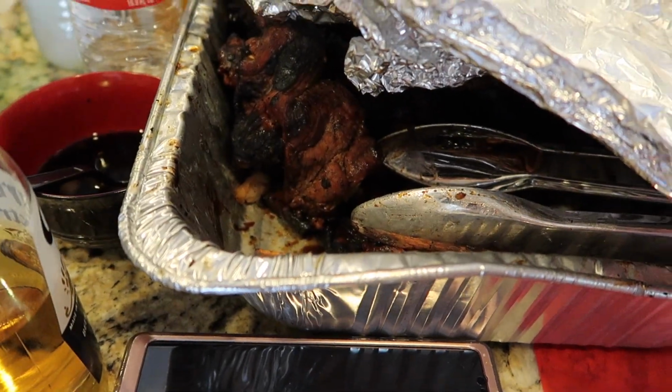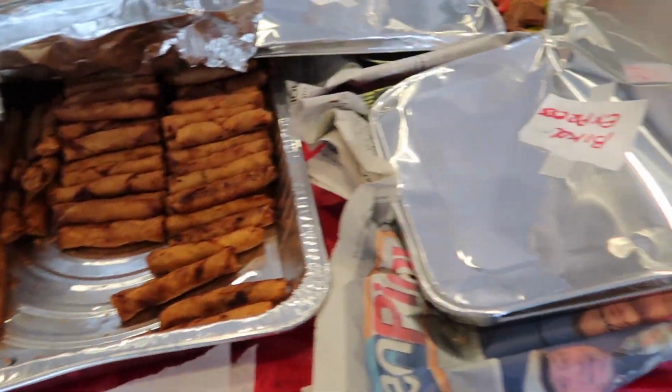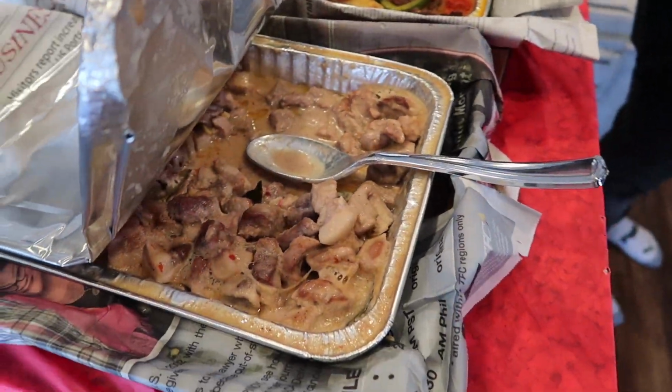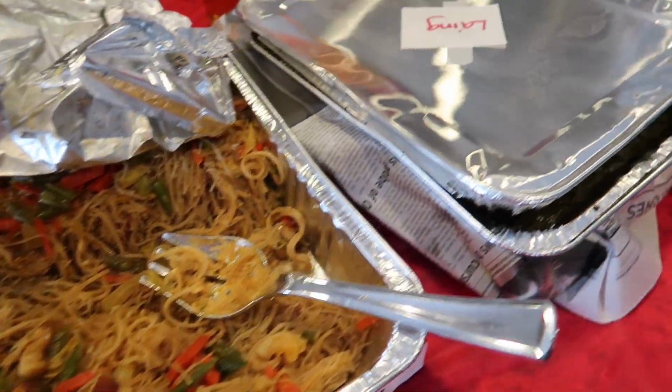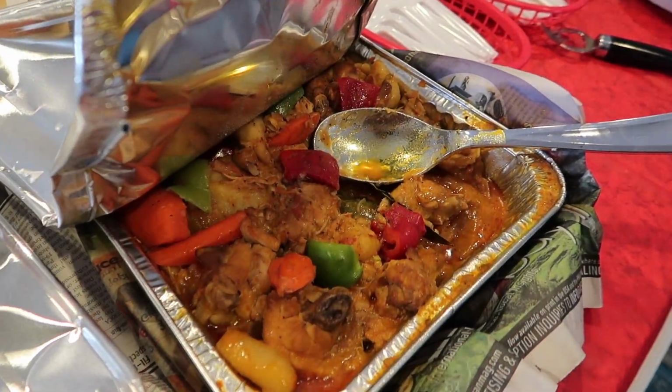They have a lot of food. Barbecue, lumpia, bicol express, caldereta, pancit, some laing. There's a lot of food.